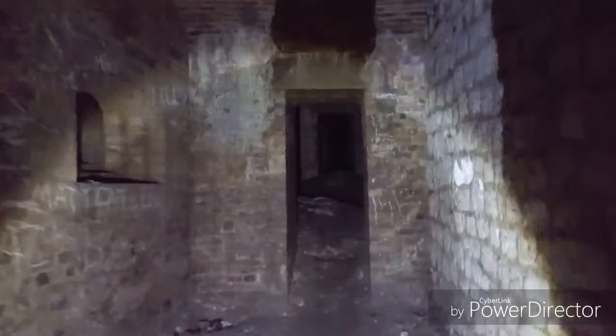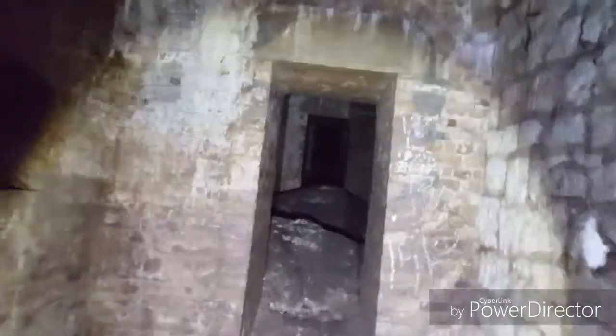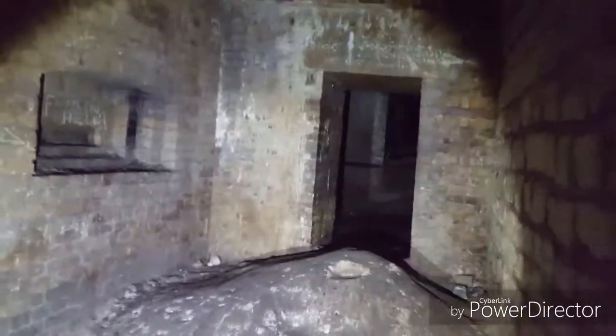Watch the step. Where's the signs? They didn't have any health and safety in the 1800s. I actually have some accounts of where people have had accidents and died here because of injuries caused by construction of the fort. One posted in 1860. If you want more information about that, just send me a message and I'll be able to forward the information across. Very slippery here, guys, very dangerous indeed.